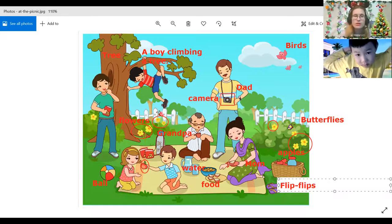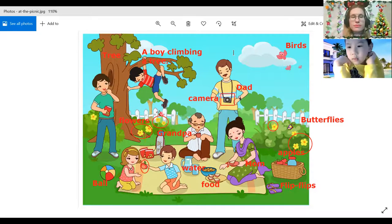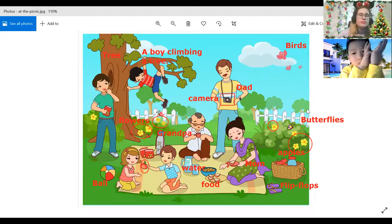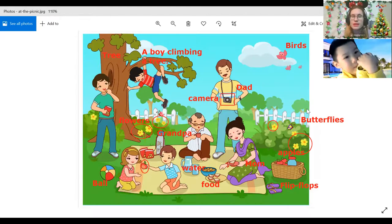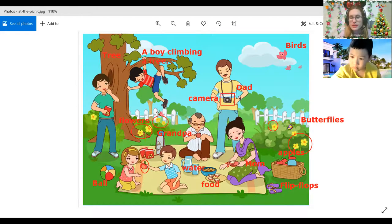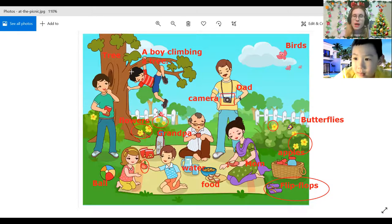Can you say that for teacher? Flip-flops. Slippers. Flip-flops. Flip-flops. Flip-flops. Yeah. I think it's mommy's flip-flops. What do you think? Is it the mom's flip-flops or the daddy's? So whose flip-flops is this, Zoe? It's mom's. Yeah, it's mom's flip-flops.